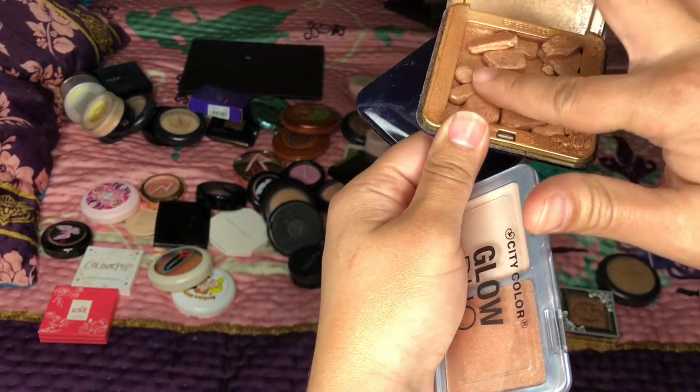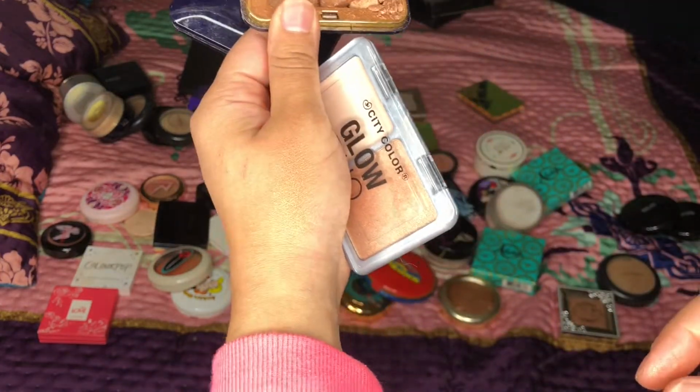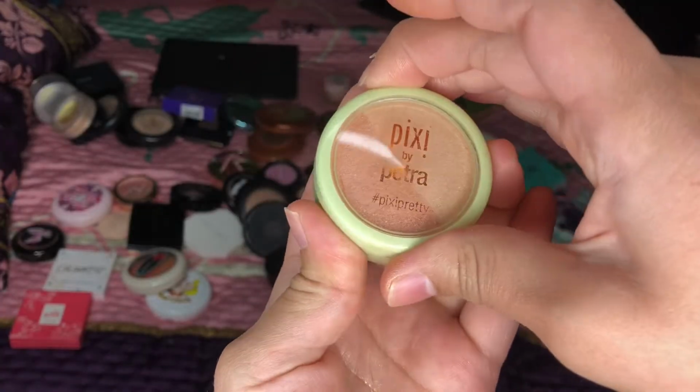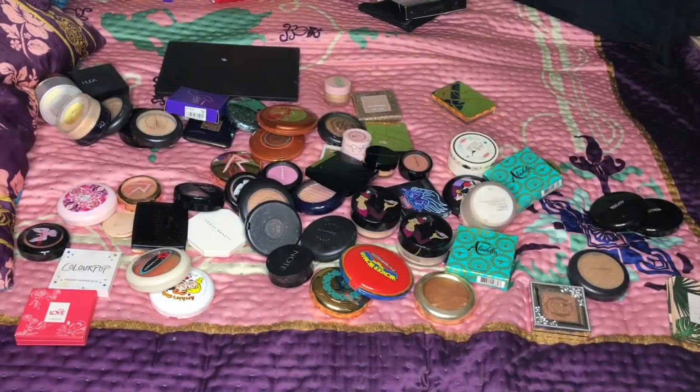It's like a bronzy shade highlight. I don't know if you guys can see that on there. I'm sorry, my lighting is terrible in here. This is Pixie by Petra. I'm gonna give this one away. You know, barely even used it.